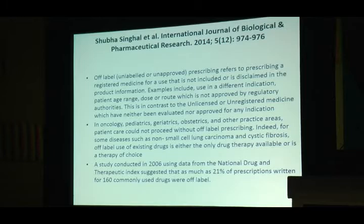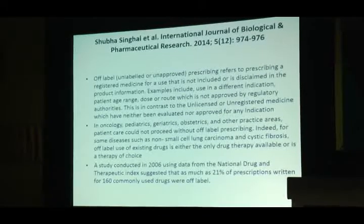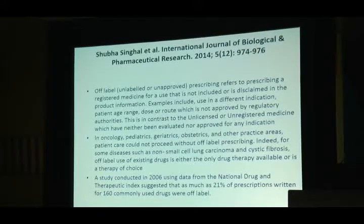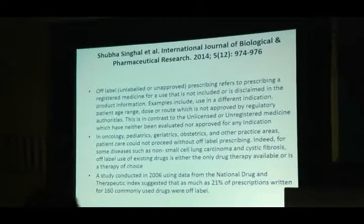So I went through the literature. There was an article in the International Journal of Biological and Pharmaceutical Research by an Indian author. It gives some definitions. Off-label or unlabeled or unapproved prescribing refers to prescribing a registered medicine for a use that is not included or is disclaimed in the product information. Examples: use in a different indication, different age range, different dose or different route, as in our case, and not approved by regulatory authorities. This is in contrast to an unlicensed or unregistered medicine, which has neither been evaluated nor approved for any indication. So this is not unregistered or unlicensed; it is off-label, unapproved, that's all.